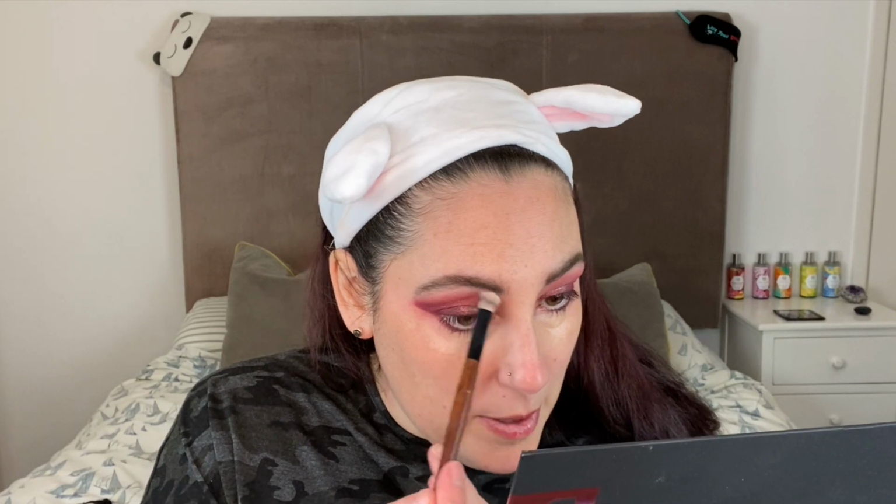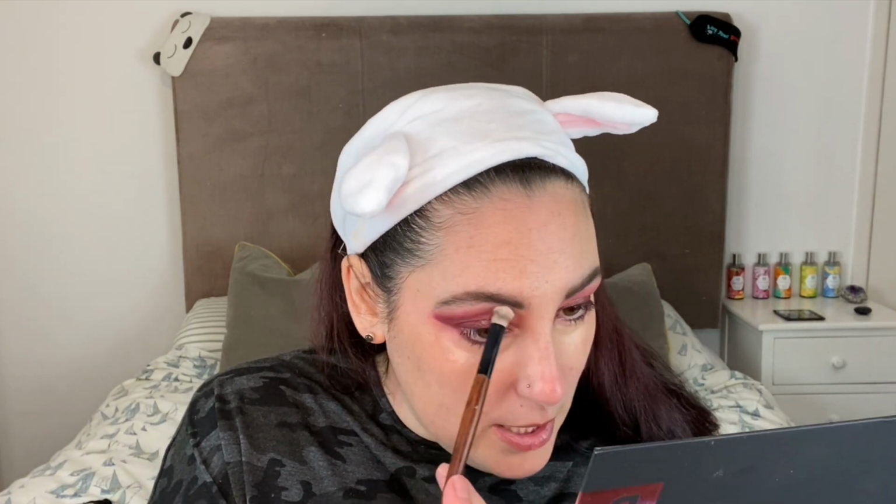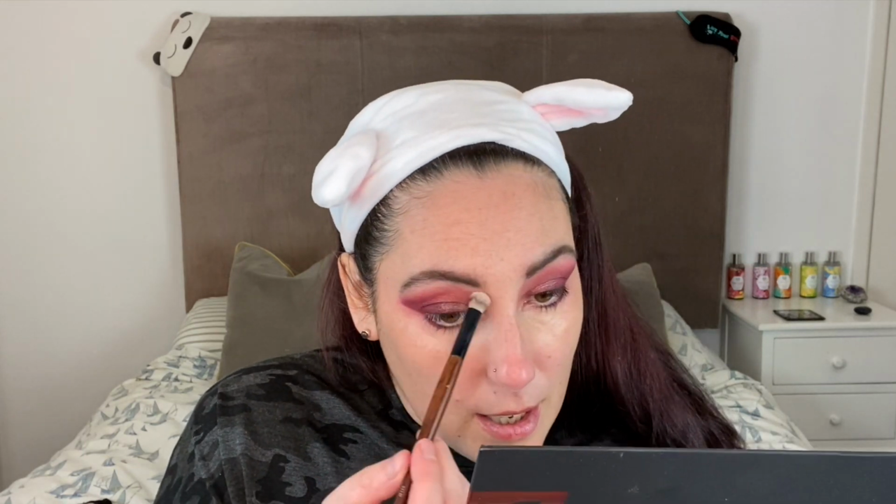So I'm gonna use some of that top colour again, base colour, and I'm gonna pop it through up here because I've gone very high up into my eyebrow because I was making such a mess of it. But it's still a look. It might not be the look we were going for, but it's still a look. When it all goes wrong, don't give up.